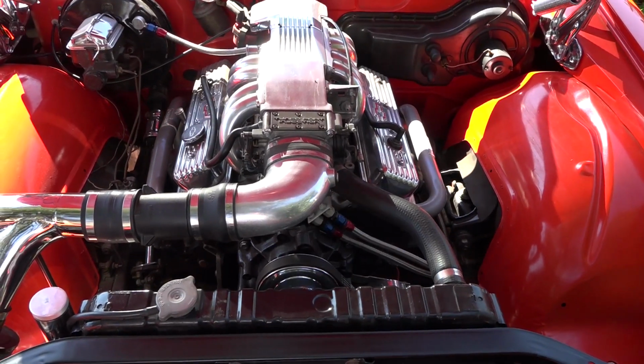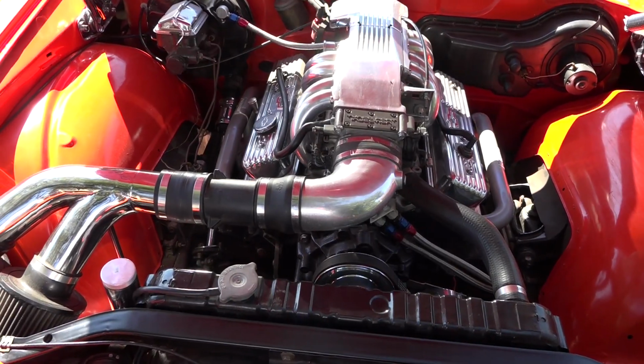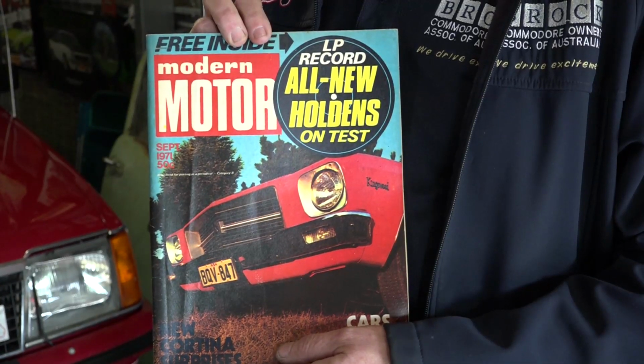Absolutely. I always say the more miles, the more smiles. I love driving the car. And you think about 1971, so this car is 50 years old this year. And it doesn't make sense, does it? It doesn't seem that long ago that I was off buying that magazine with the HQ on the cover. And here we are 50 years later, cars in the driveway. And where did those 50 years go, eh?